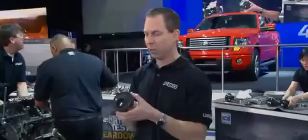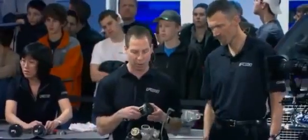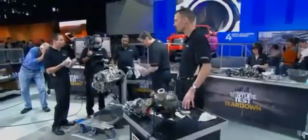We'll go ahead and take the rings and make sure that they spin freely. If rings get stuck, you're going to wind up with low compression, low performance, fuel economy suffers, as well as oil consumption would go up. This piston looks great. Last thing that we're going to have a look at is condition of the cylinder bores. We'll measure the bore and actually measure the wear.